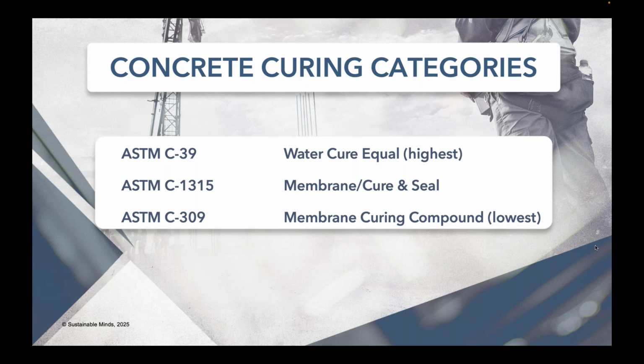So for a little bit of the ASTM education, everyone who's seen a specification for concrete will have seen at least two of these. From the bottom to top, ASTM C309, membrane curing compound. It is the most common use product or process, I should say, for curing concrete. ASTM C1315, and then ASTM C39 would be the water cure equal. Something that I really want to hammer home for everybody: a very common misconception is that C309 is going to match your water cure results. It's very cheap and affordable, so people are using it off the shelf.